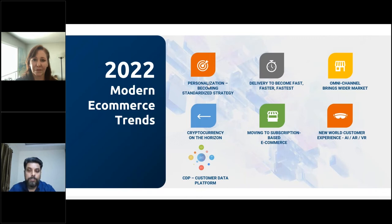Obviously, we are in COVID. The customer experience is now a new world, and we have to focus on that, like augmented reality, especially in this COVID kind of scenario, where a person needs more experience, getting into the product to understand more.